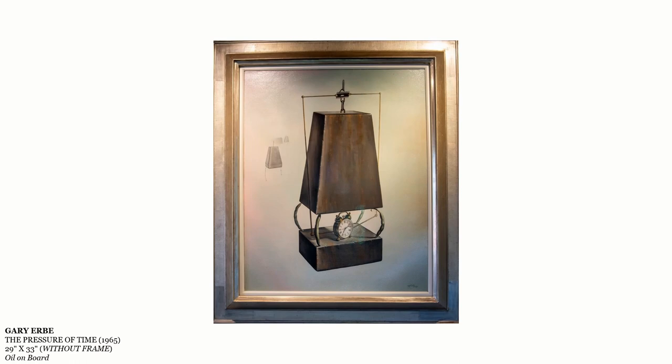Here we have The Pressure of Time, created by Gary Irby in 1965. This piece stands at 29 inches by 33 inches without frame and was created using oil on board. In this work, Irby continues to use levitation of items, freeing objects from their natural purpose and typical surroundings. A weight suspended in midair, tenuously supported by four green beans, threatens to crush the clock sitting beneath it, with a repetition of the weight fading into the distance.